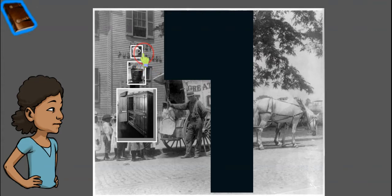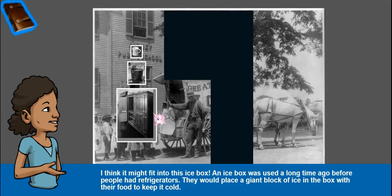Do you think it would go in a cup? No. Do you think it would go in a bucket? No. I bet it would go into an ice box. I think it might fit into this ice box. An icebox was used a long time ago before people had refrigerators. They would place a giant block of ice in the box with their food to keep it cold.